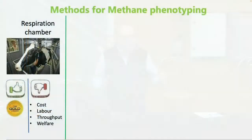If we look at the methods that have been out there, methane collection has been going on for probably a couple of decades at this stage. The initial one was what was called a respiration chamber, where an animal actually got put into a big glass chamber and it monitored all the emissions of gases that were being excreted. It's the gold standard in that it can measure all those emissions. But there's a downside to that, in that it's very cost prohibitive.